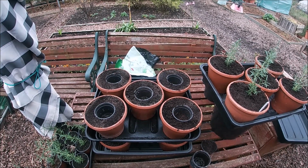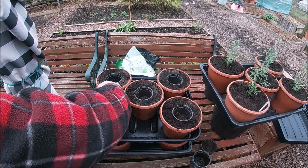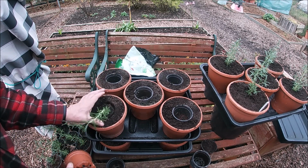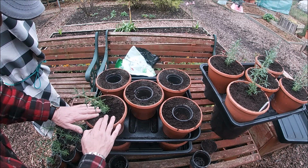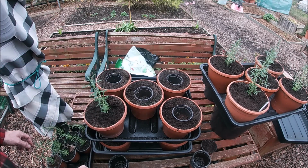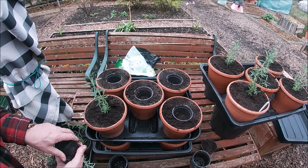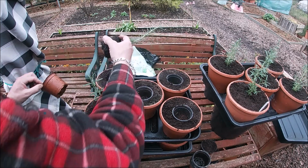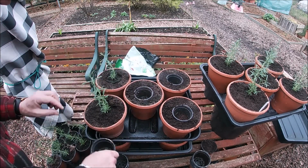What we'll do, we'll have a tidy up after we're done as well. Go on, I'll do another. I do this lot here, and then I'll show you where we're putting them. What I do is I snip the top off as well, and then they grow into a bush. But we can do that when they're a bit more established in these pots.